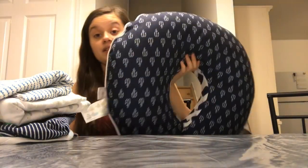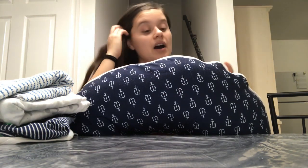Definitely bring one of these. You can always get more pads for these, so if you're skeeved out by the hospital, you can always throw it out or just wash it. I actually didn't bring this at first, but when I was breastfeeding, the nurse was like, you should bring a pillow if you have one, and this was what I brought, and it's a big help. So I would definitely suggest bringing it.